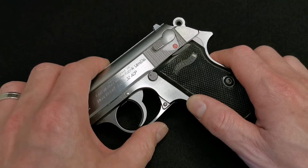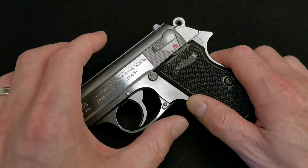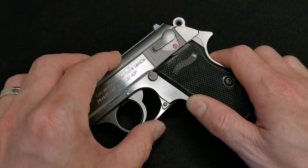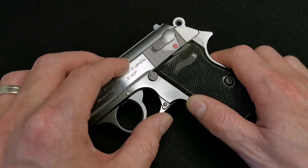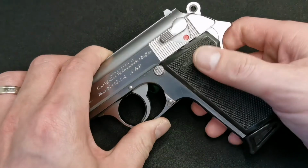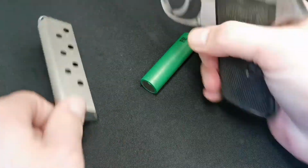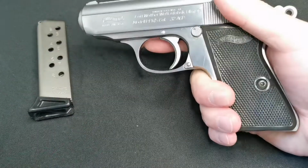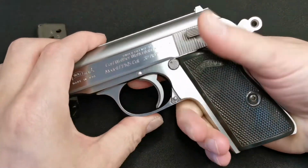223 Remington, however, I don't know. I can't say. Like I said, this video is not legal advice. It's just me doing a comparison for fun, for entertainment purposes. I'll clear this gun real quick. There's nothing in the chamber. I'll put this aside.